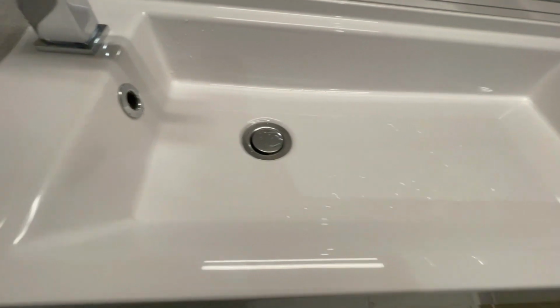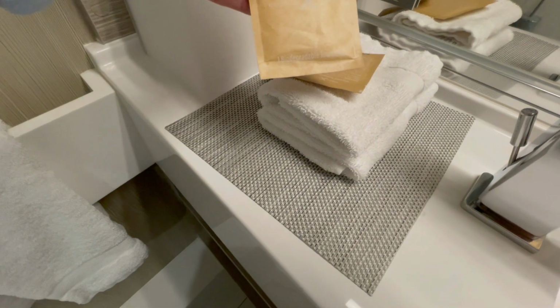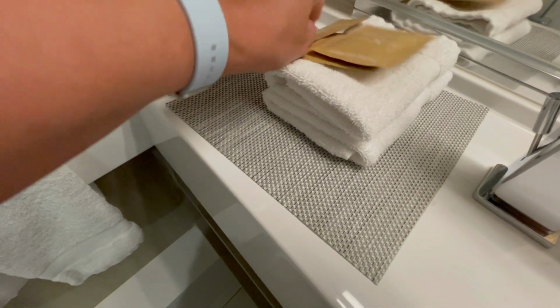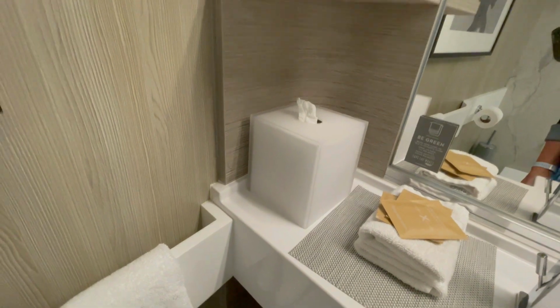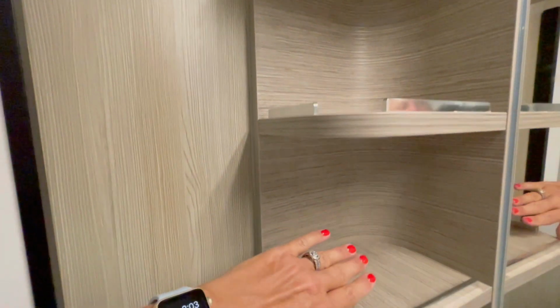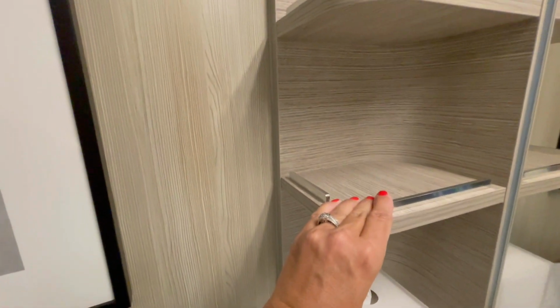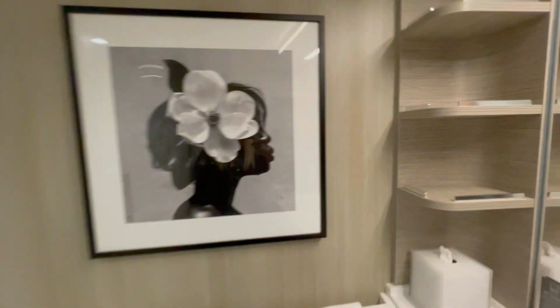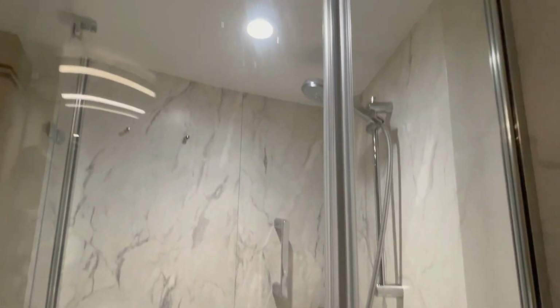A full sink, which we've already used. And what are these? Little makeup towelettes? Yes, just little biodegradable towelettes. Washcloths. Kleenex there. And of course these are all lit, so they can protect in rough sailings or whatever, which I hope we do not have. We have a beautiful photo right there, which is something to look at besides your phone when you're on the toilet. A beautiful, nice size shower.